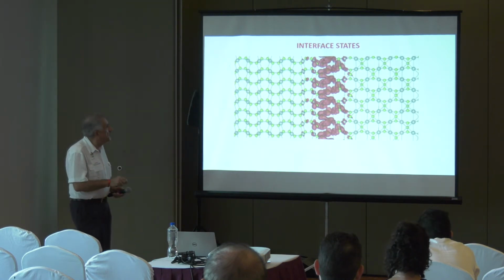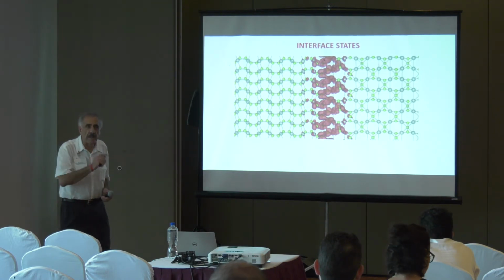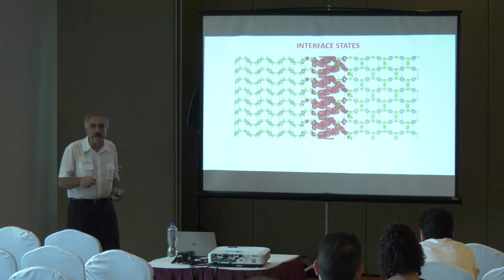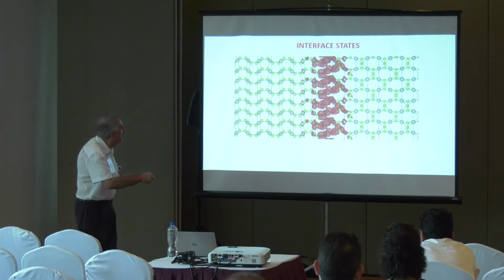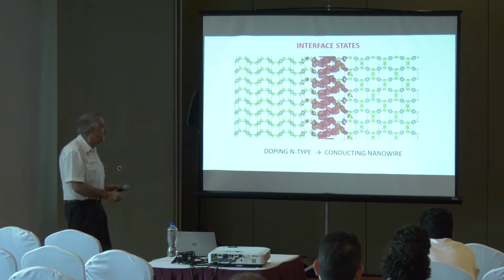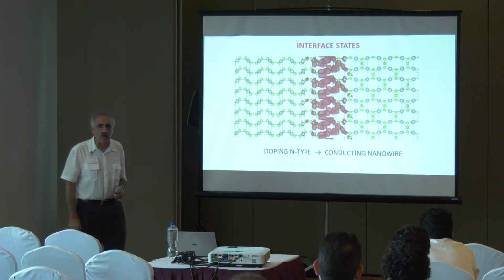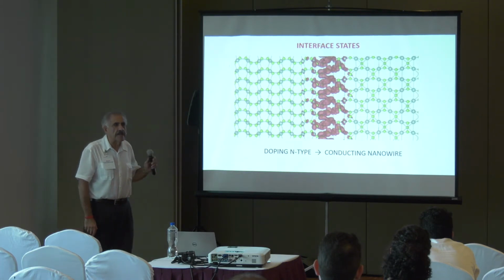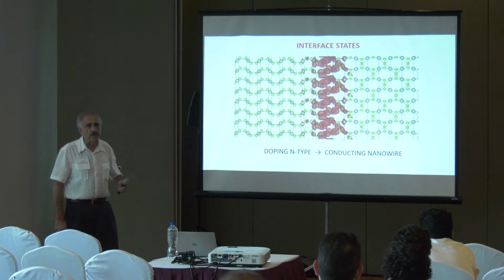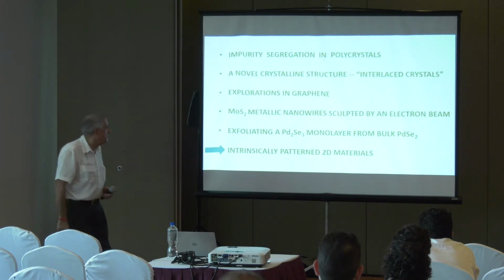If you dope this material n-type, we explained that earlier, extra electrons, because these states have lower energy and they are empty, the electrons will go from both sides and go in there. And you are going to have a conducting channel. Very interesting, extremely difficult to measure because these are tiny samples. But it's a proof of principle, and we were very happy.